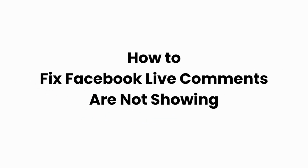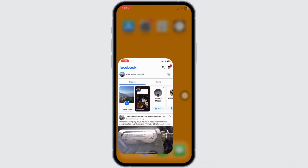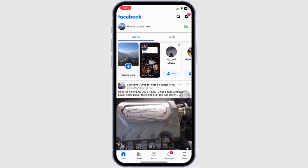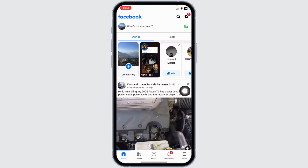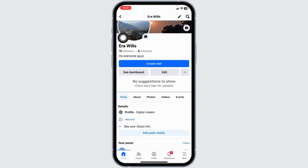How to fix Facebook Live comments are not showing. Let's get started. Launch your Facebook. Here we go. You will land on the home page. Now head towards the profile page. For that, click on your profile picture given at the top left corner. With that, you will land on your profile page.